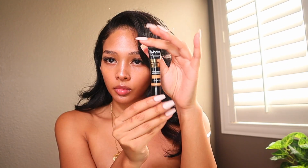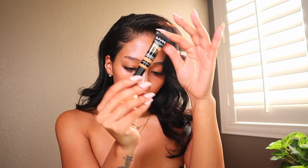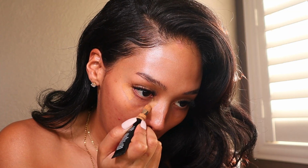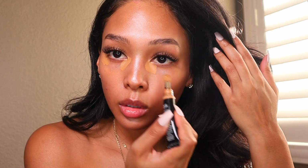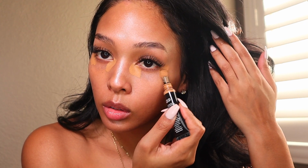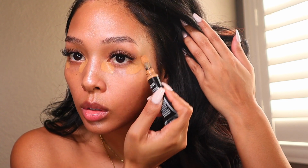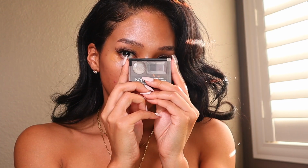So now I'm going to go in with the NYX Born to Glow concealer. I honestly love this concealer so much. So I like using a darker color underneath my foundation just to correct any darkness I have under my eyes. So I just put it on the outer corners and inner corners, and I'll let it sit there for a second while I do my brows.